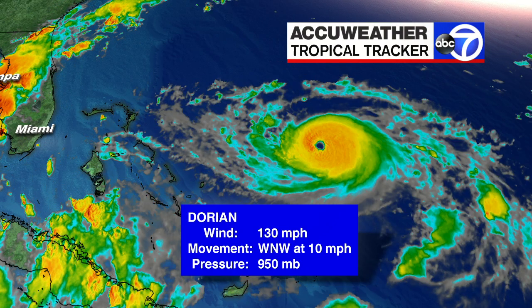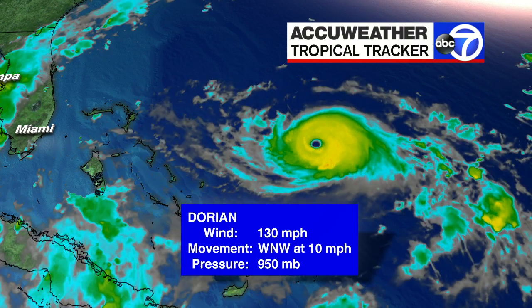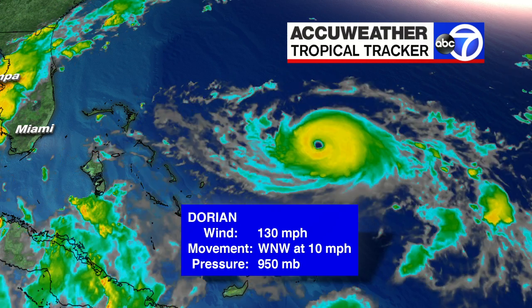The pressure has fallen unbelievably. It was 970 millibars at 5 p.m. It has fallen 20 millibars in a little more than 3 hours. That is rapid, super rapid intensification.